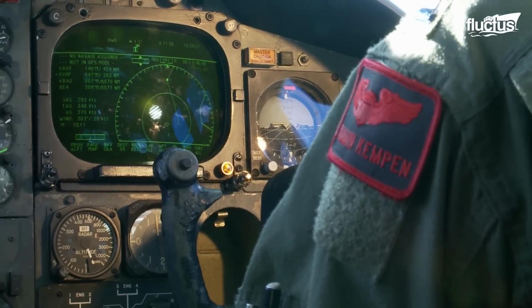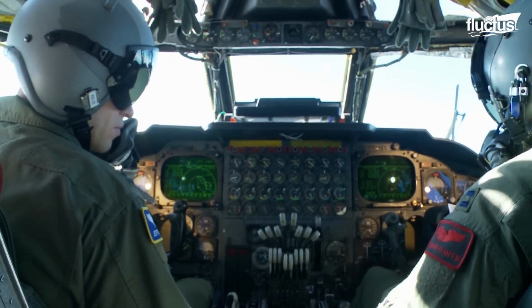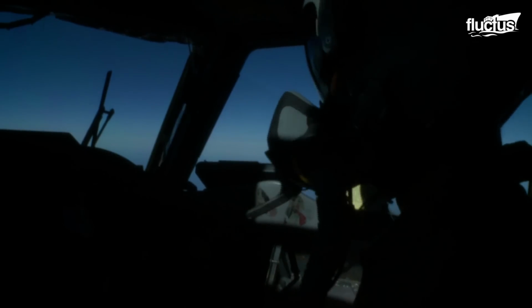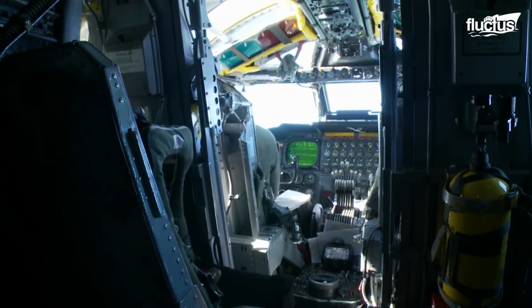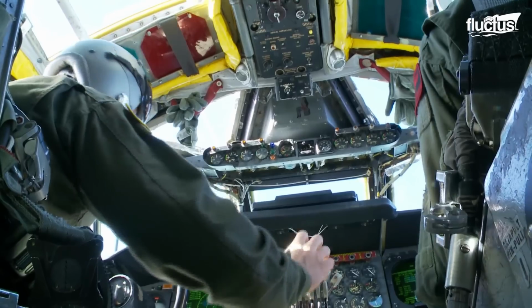The B-52 has a crew of 5 members in all, including the commander, pilot, radar navigator, and electronic warfare officer.